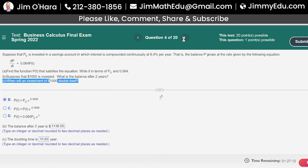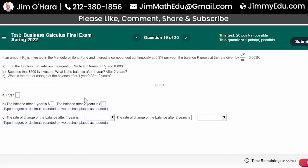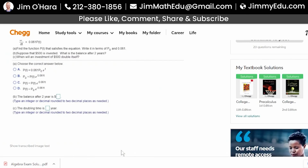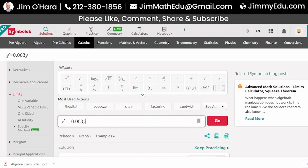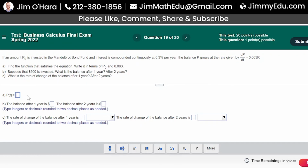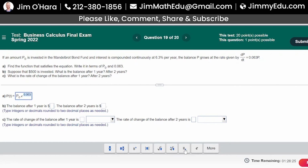It's just one little part of the problem. Let's just move on. Wait, hold on. What am I doing? Problem 19. I'll skip ahead. Alright. P0. 0.063. Yay. Let's move on. 0.063t. $500 investment. 0.063 times 1. Okay.